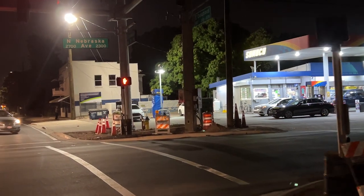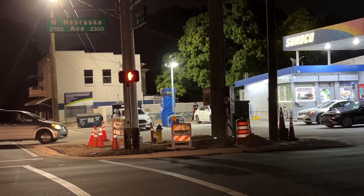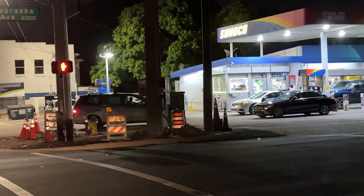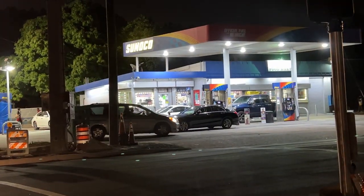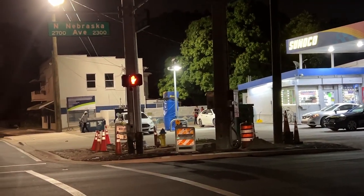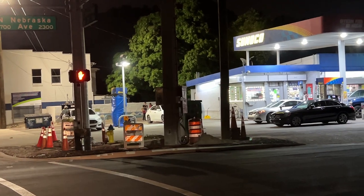Where is my cover photo? Oh, they're not hanging out there anymore. Is that a Buick on Vogue? Oh man, they cleared the spot. They're still hanging out over there in Nebraska. I need my cover photo.